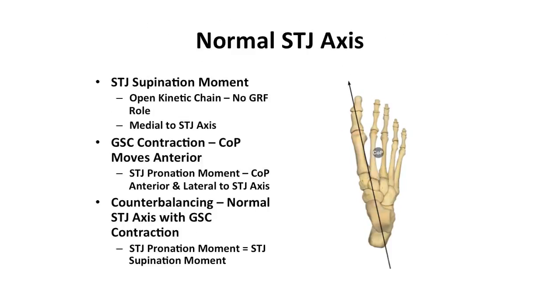Normal subtalar joint axis, subtalar joint supination moment. Because of the insertion of the Achilles tendon medial to the subtalar joint axis, it creates a supination moment. With gastrocnemial contraction, the center of pressure moves anterior. When the subtalar joint is pronated or a pronation moment occurs, the center of pressure not only moves anterior, but it also moves lateral to the subtalar joint axis.